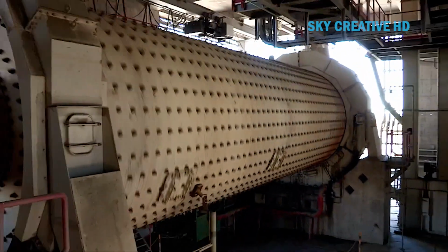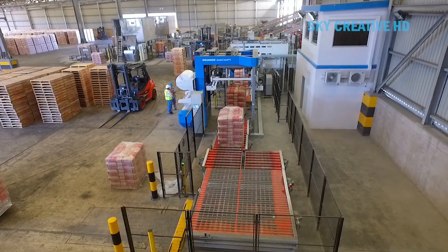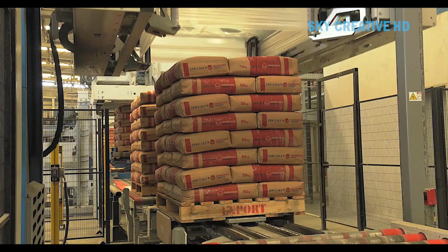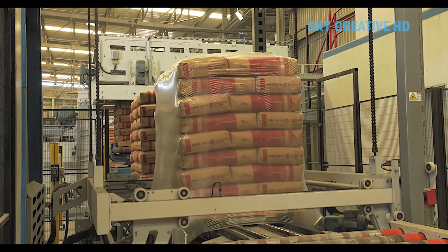The automated quality control laboratory analyzes samples every 30 minutes using X-ray fluorescence spectroscopy and automated strength testing equipment. The system can detect chemical variations of 0.01% and automatically adjust raw material proportions to maintain consistent quality.